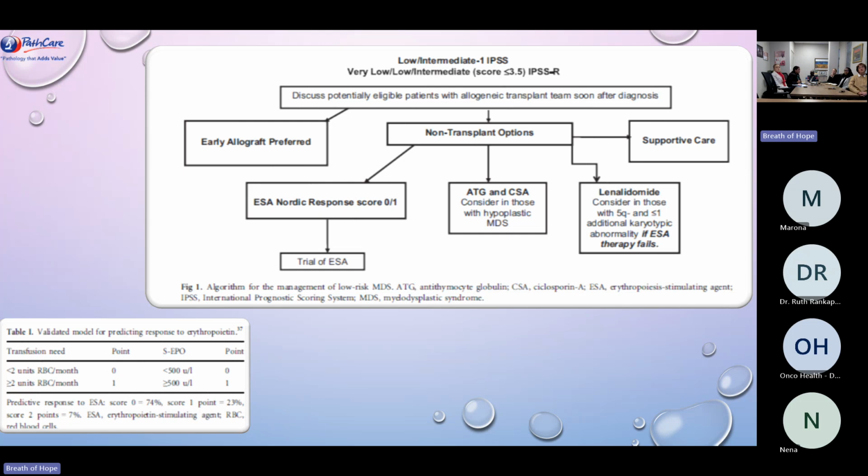So we also have this Nordic ESA response predictive tool. This is where we give a point depending on the patient's transfusion requirements and EPO levels. So if they're needing less than 2 units of red cells per month, they get 0 points. If their EPO level is less than 500, they also get 0 points. And this predicts that they will respond at least 74% to ESA agents. If they have a higher point score, which is either 1 or 2, the chances of them responding are less.